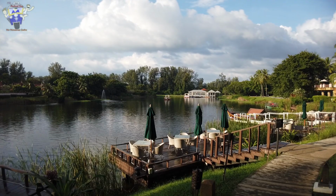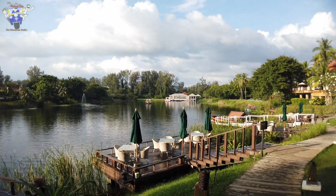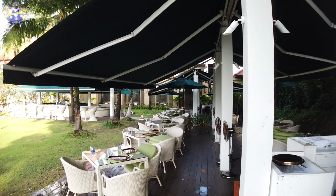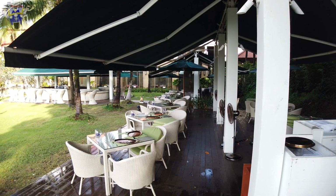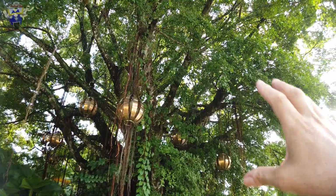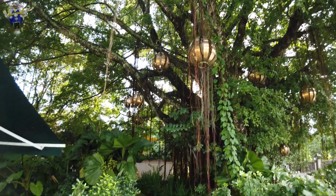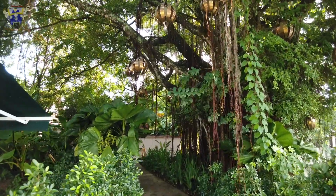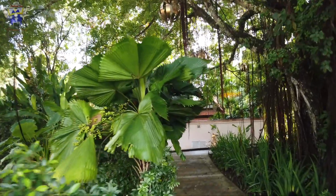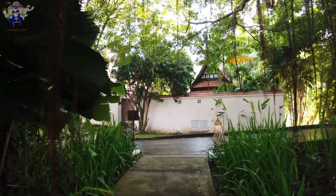I understand there's other people staying here and I don't want to have a large camera. But this is a beautiful setting. I don't know if you can make those lights out in the tree, but I would imagine in the evening time this is beautiful. I've noticed a lot of lights in the trees surrounding the hotel, so I would imagine it's very pretty in the evening time. I'm going to have a wander around. I don't know where I'm going. It's quite a large hotel.